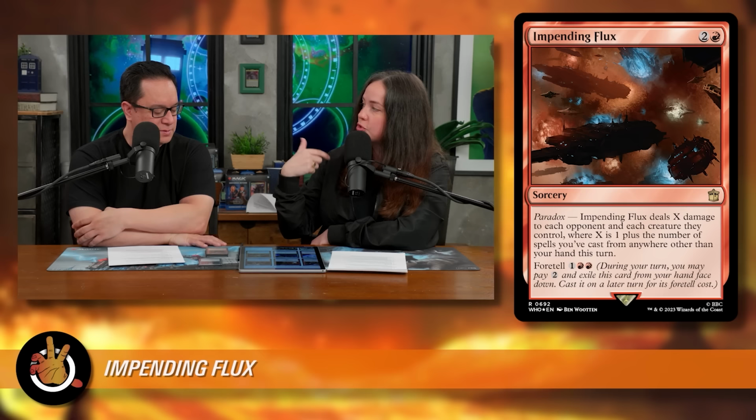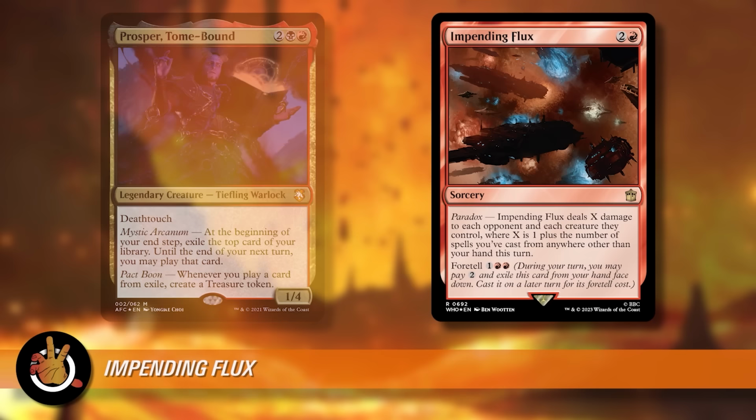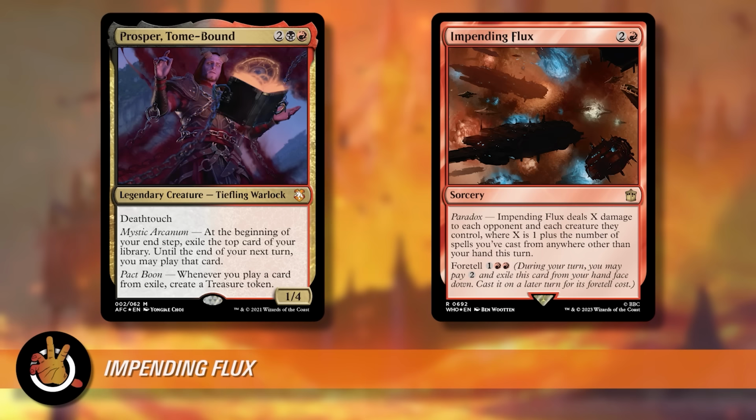Yeah. I mean, my problem with that is you're likely to hit it and deal 2 to everything. Which is fine. But I sort of think maybe it's like Prosper or something else that you want, where you can at least control it. Yeah, exactly. Where you're like, cool, okay, I'm going to foretell this, or if I hit it off an impulse draw, I have other impulse draw in my deck, and I'm going to be able to take advantage of that.